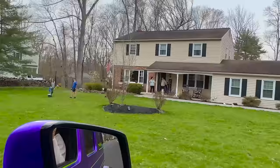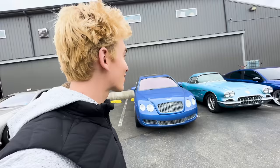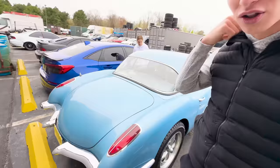Boom, we are back at Carfax, and they got some really cool cars this time. Oh, my goodness. Look at this car. What is this? I think this is an old classic Corvette. Look at this thing. That is cool. It's so tiny. Whoa, I don't think I've ever seen this Corvette in real life. This is like a 60s Corvette, I think. Look how classic. This is really cool.